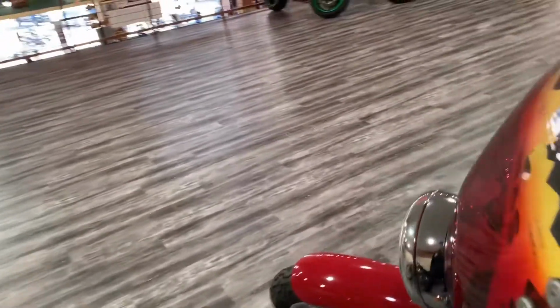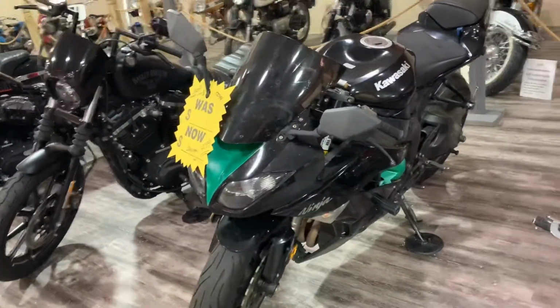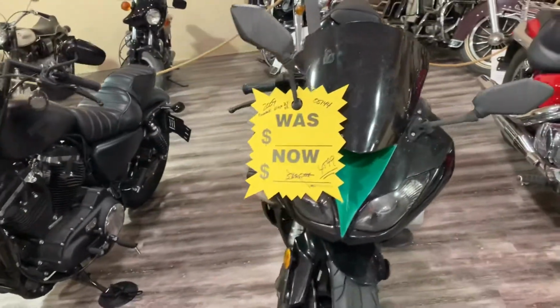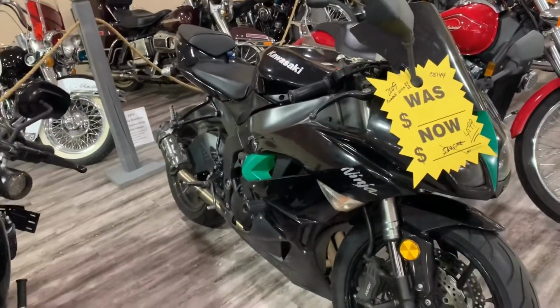They got a little bit of everything. Even they got some sport bikes for those who really like them. There's a Ninja right there. People who like sports bikes.